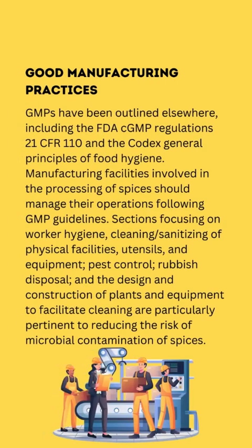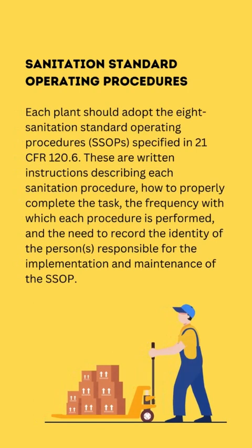Good manufacturing practices. GMPs have been outlined elsewhere, including the FDA's CGMP Regulations 21 CFR 110 and the Codex General Principles of Food Hygiene. Manufacturing facilities involved in the processing of spices should manage their operations following GMP guidelines. Sections focusing on worker hygiene, cleaning, sanitizing of physical facilities, utensils, and equipment, pest control, rubbish disposal, and the design and construction of plants and equipment to facilitate cleaning are particularly pertinent to reducing the risk of microbial contamination of spices.